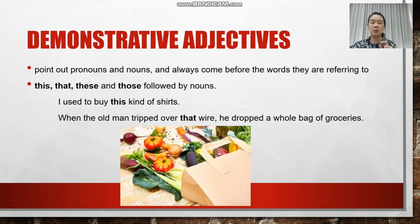When the old man tripped over that wire, he dropped a whole bag of groceries. Okay, so the word that is used in order to point out that the wire is a little bit far from this old man. Here is a demonstrative adjective. Again, don't get confused with demonstrative pronoun. If you are using this, that, these, those without a noun, that should be a demonstrative pronoun. But here, demonstrative adjectives, you need the noun.